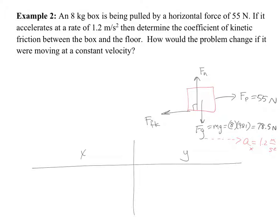So let's use our equations of motion. Remember, here's the governing equation at the top in big letters. There it is. Every time we're going to have the exact same governing equation. We use that governing equation, F equals ma, in both directions now.